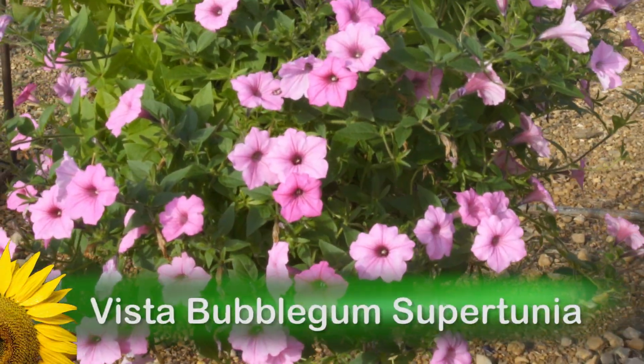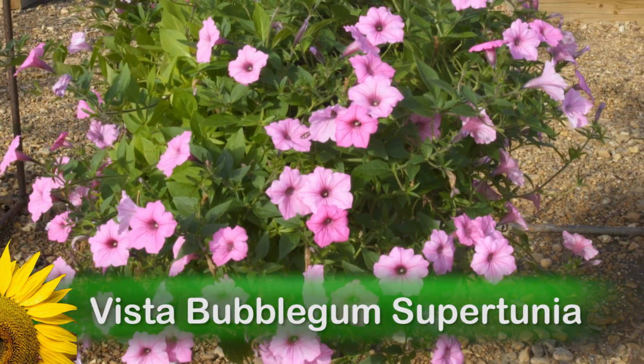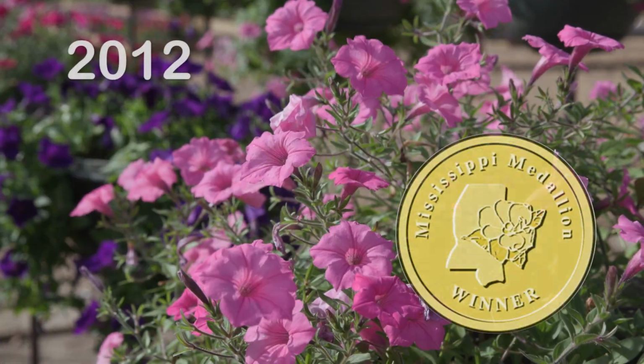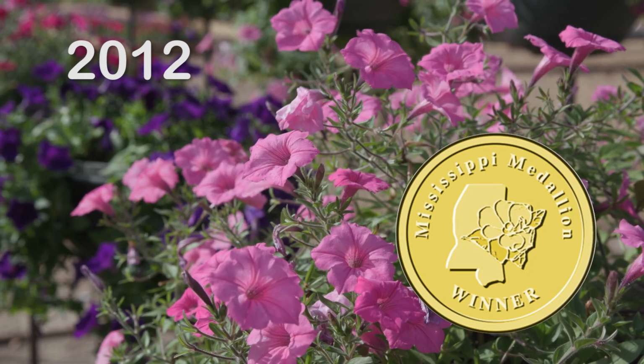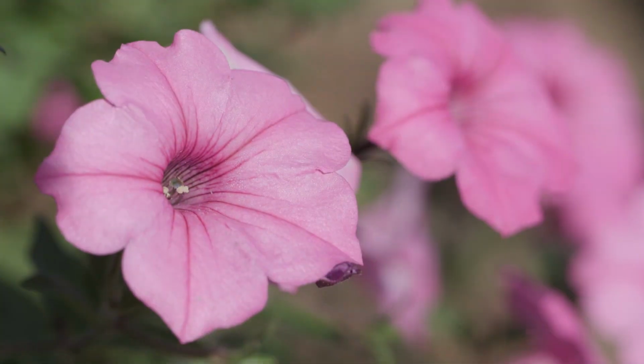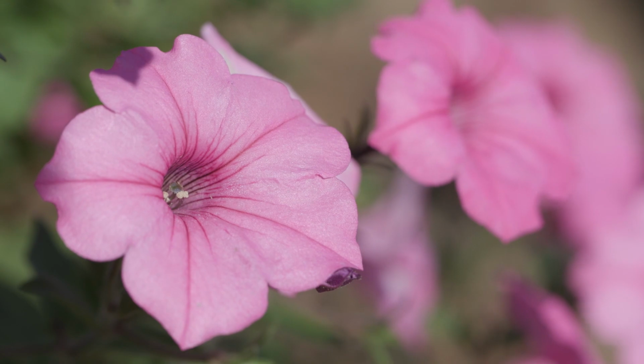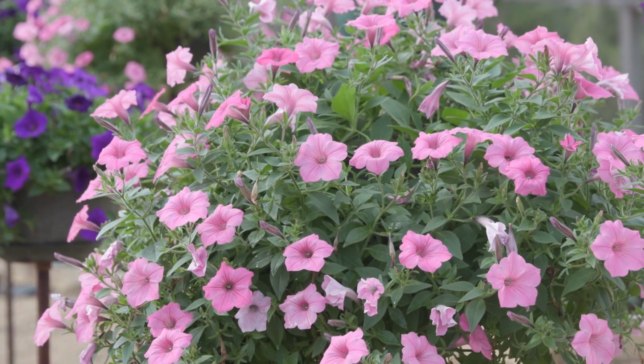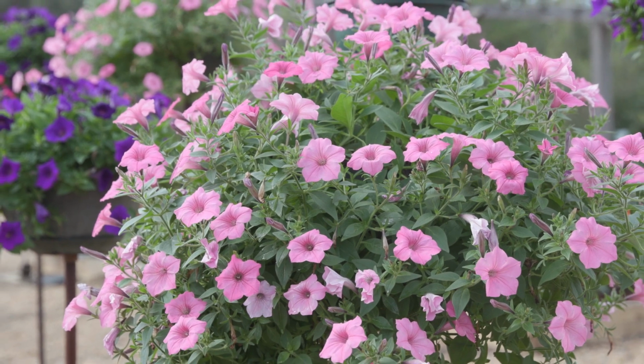My favorite Supertunia is Vista Bubblegum, and it's a favorite all across the Southeast. It was selected as a Mississippi Medallion Plant in 2012. And it's no wonder with its clear, bright pink flowers. This is one of the most vigorous selections, growing greater than 3 foot by 3 foot in a single season.